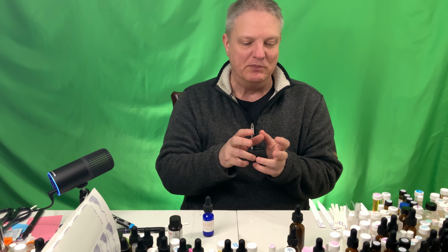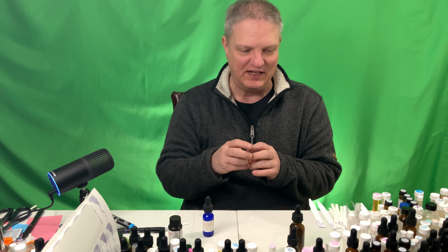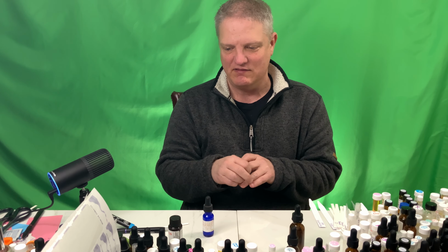Today I wanted to go over how, in some formulas, when you are making them into the final fragrance, meaning adding your perfumer's alcohol, some people are saying they have cloudiness. That can be from a few things, and I wanted to go over that today. So, one thing is that materials can do that.